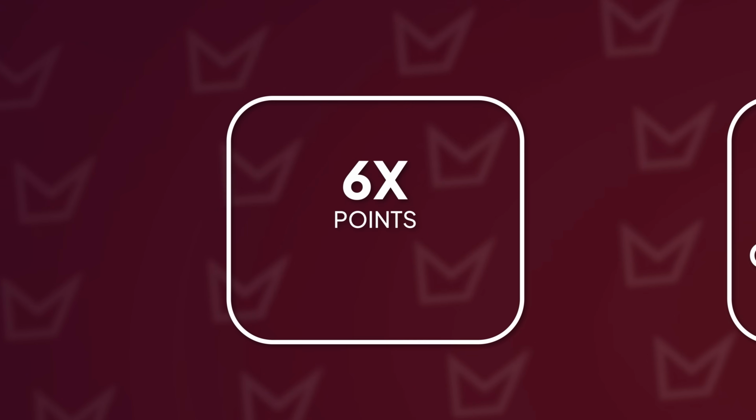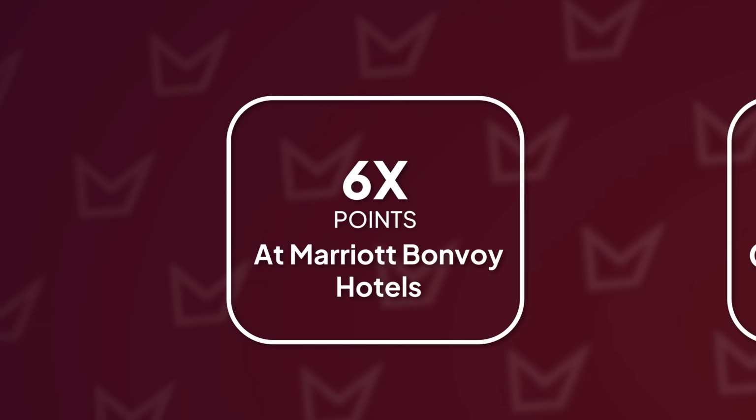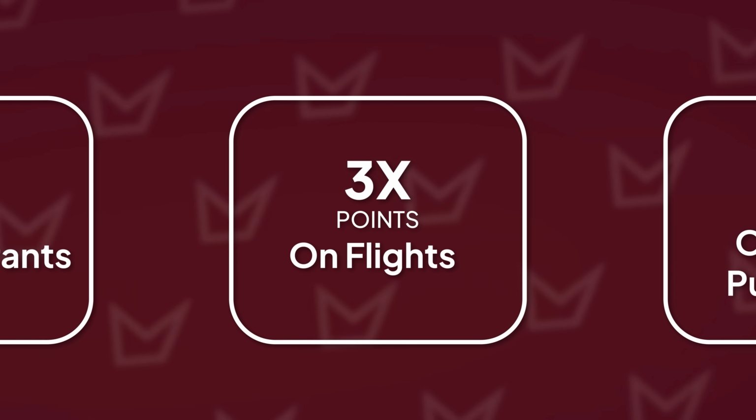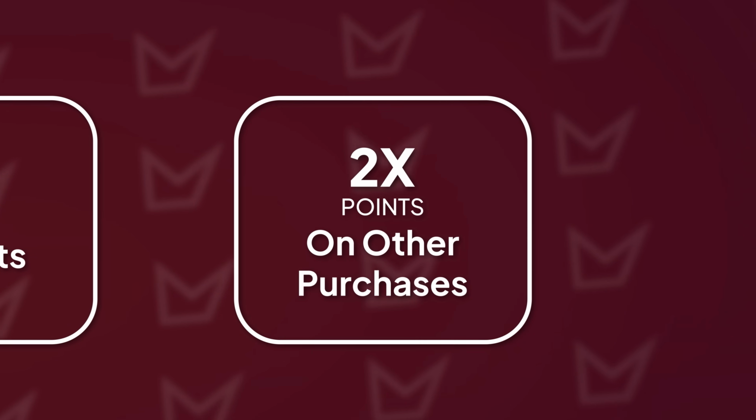The earning rates on this card aren't half bad either. You'll get 6 times the Bonvoy points for every dollar you spend at hotels participating in Marriott Bonvoy, 3 times the points on restaurants worldwide, as well as flights booked directly with the airlines, and 2 times the points on all other purchases.